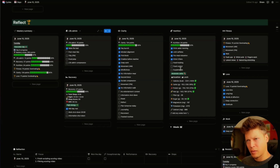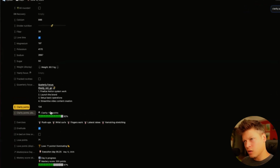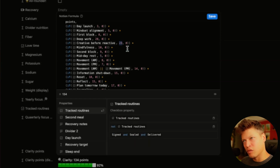To fix this problem and have a more sophisticated and nuanced way of scoring our routines, I would suggest 2 possible ways. One method, and the one I would recommend, is to convert your checkbox to a specific individual score via a formula in Notion when you are adding it up. So just to show you an example, if we go to, let's say, clarity points, you can see I have this formula that adds up my clarity points, and each individual checkbox is converted to a different number of points.